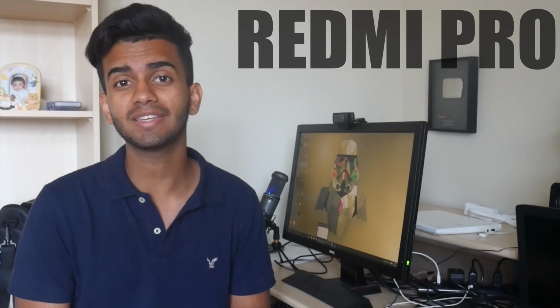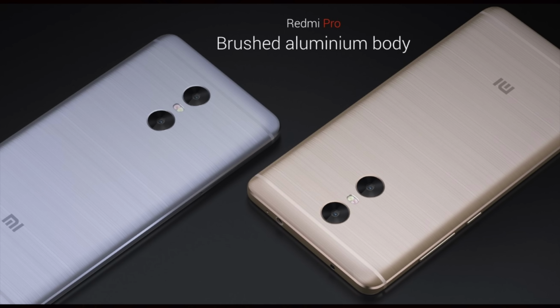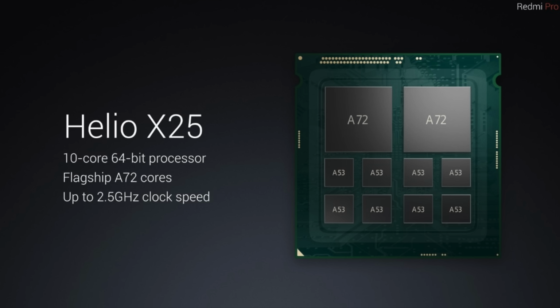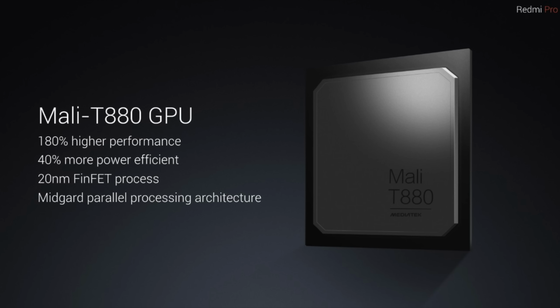Next up, we've got the Xiaomi Redmi Pro. Now, Xiaomi makes a lot of different tech products, and they're all known to be very high quality at an affordable price, but the Xiaomi Redmi Pro goes to a whole new level, and it has not an octa-core, but a deca-core processor. So this phone actually has 10 cores, meaning it's going to be very, very powerful.